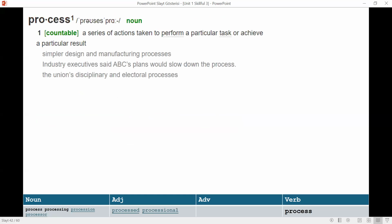Process or process. It has two pronunciations. So process, process. A series of actions taken to perform a particular task or achieve a particular result. Simpler design and manufacturing processes.